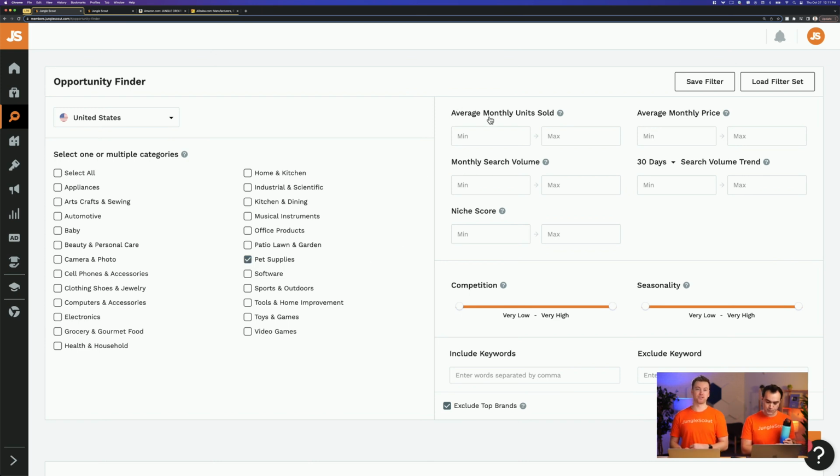Now, these are the advanced filters that we're gonna use today, and this is gonna help set up the products that we look at to meet those criteria. So the first one Lenny mentioned was high demand. This is one of the most important factors, if not the most important factor. And for this, we'll use the first filter, average monthly units sold. How we gauge demand is products that sell on average 300 units or more per month.